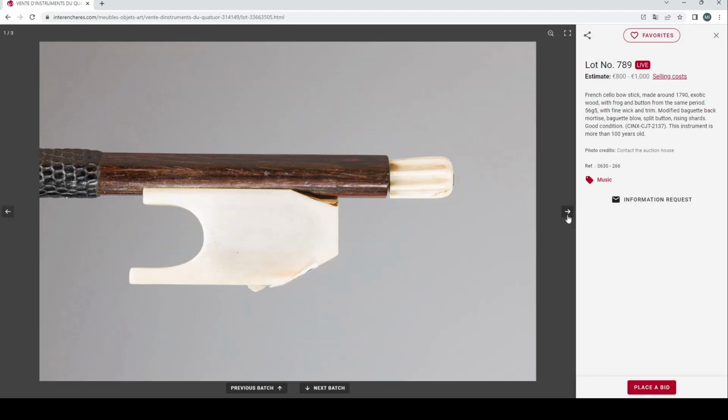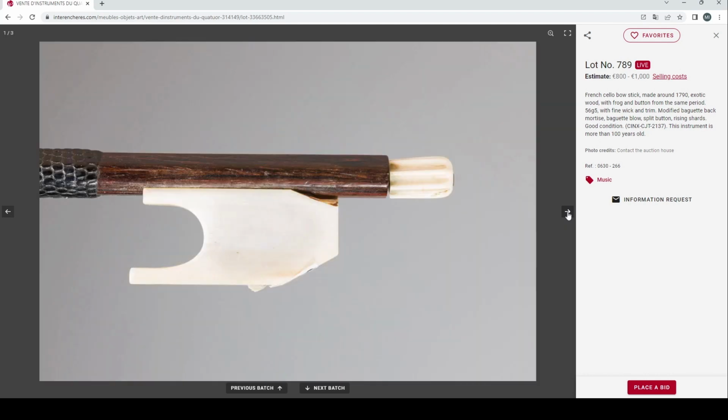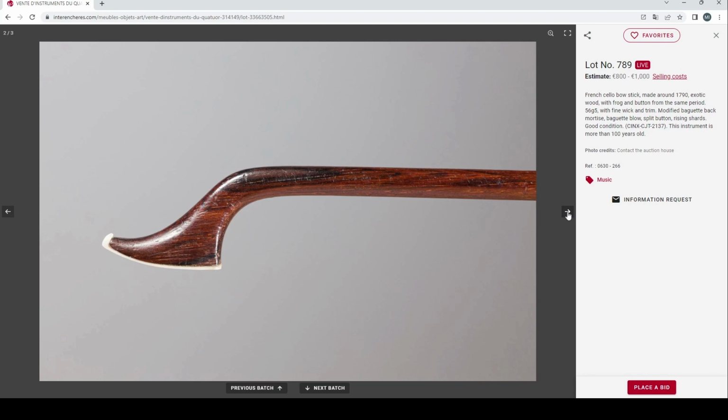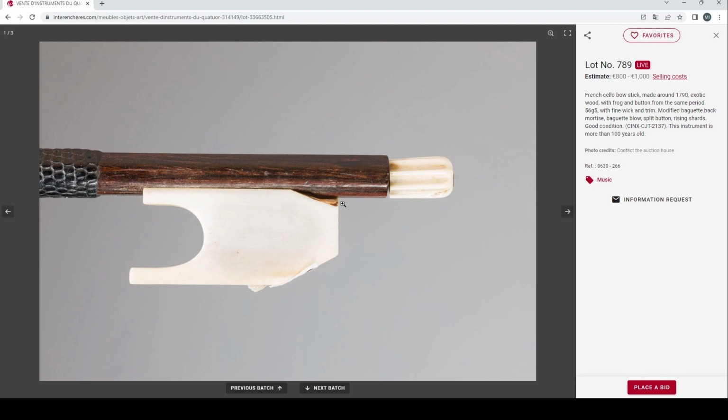This is an interesting bow. French cello stick, made around 1790. Exotic wood, frog and button from the same period. Okay, 800 to 1,000 euros. It's an interesting head and button, actually. That's a super small head there, and this interesting button and frog. So that's quite curious, in fact.